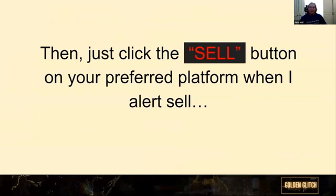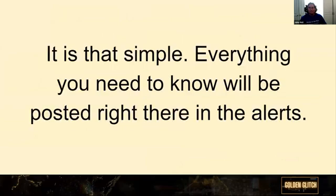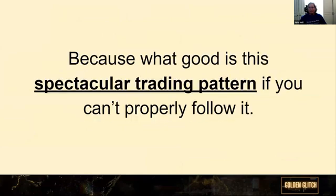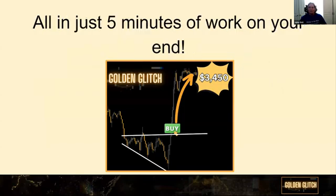Then just click the sell button on your preferred platform when I alert you for a sell, and buy when I alert you for a buy trade. It is that simple. Everything you need to know will be posted right there in the alerts. We designed this group to be the easiest way to trade gold and make money. Because what good is this spectacular pattern if you can't properly follow it? In this case, you could have grabbed a quick $3,450 trade, all in just 5 minutes of work on your end.